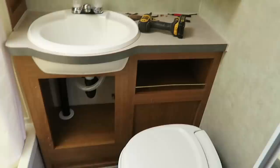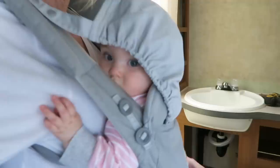And as you can see, this is what it looks like right now. And then we're going to paint it. I'm here for moral support. I'm actually taking care of the babe. Travis has the hardest job. He gets the work done. And then we'll show you guys what it looks like after. Stay tuned.